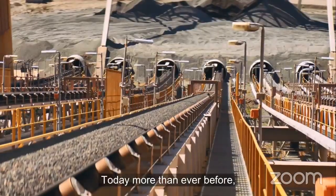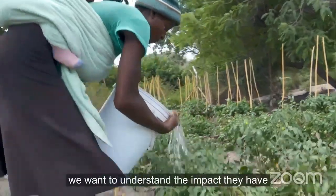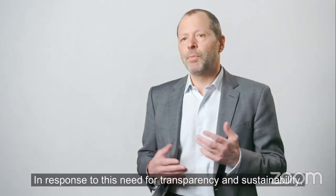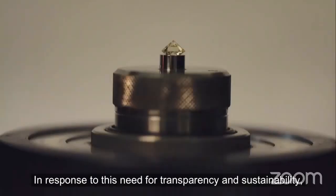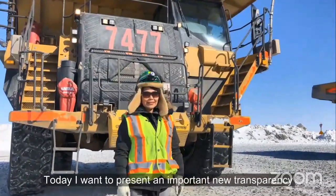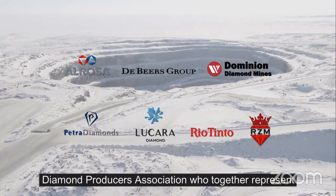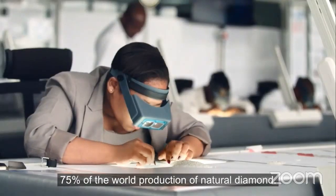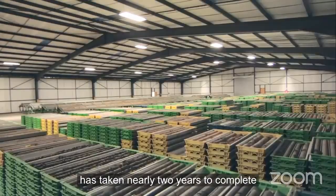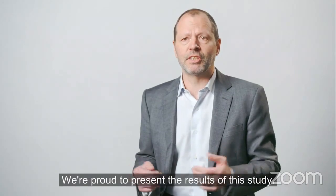Today, more than ever before, we want to know where things come from. We want to understand the impact they have on our environment. We want to understand the impact they have on our lives, on the lives of men and women who were involved in bringing them to us. In response to this need for transparency and sustainability, the diamond sector has gone through an unprecedented transformation over the past 15 years. Today, I want to present an important new transparency initiative from the 7 members of the Diamond Producers Association, who together represent 75% of the world production of natural diamond. This initiative, labeled Total Clarity, has taken nearly 2 years to complete and required the collection of thousands of data points by Trucost. We're proud to present the results of this study.